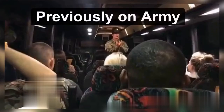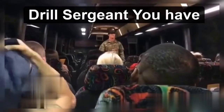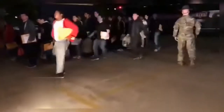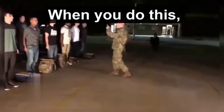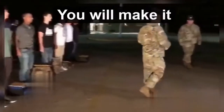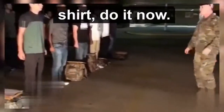Previously on Army Basic Training. Heels together on the vertical yellow line. Do you understand? Yes, Drill Sergeant. You have 2 minutes to get off my bus. Go. You, hurry up. Move. Get up there. We're going to tuck your shirt in. When you do this, you will not unbutton. You will not undo any belts. You will make it so that we see nothing other than you tucking in your shirt. Do it now.